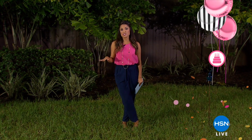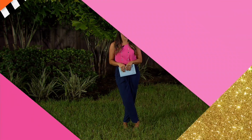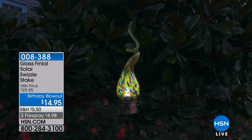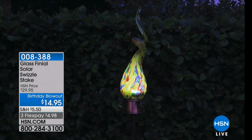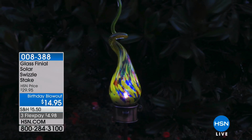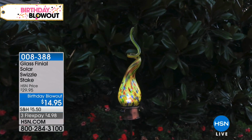Starting with this first item, it's just adding a little bit of pretty to your lawn or your patio or garden. During the day, it's the beautiful look of hand-blown glass orbs, and then at night, that solar-powered energy lights it up to this beautiful, glowing, spectacular dance of light. We have two colors available. Saturn is the blue color and Mercury is the yellow color. These are half off for you today, so $14.95 to pick these up.